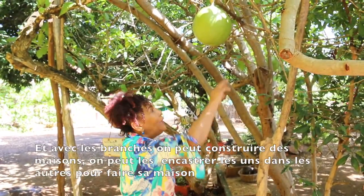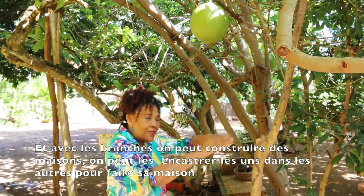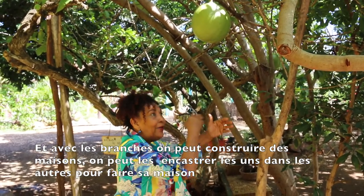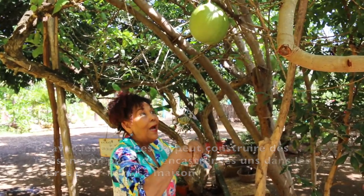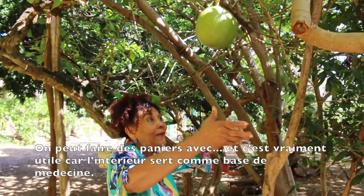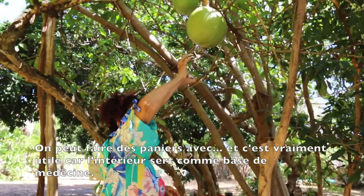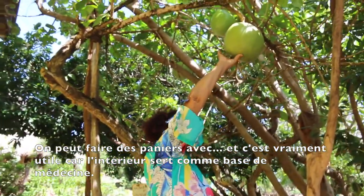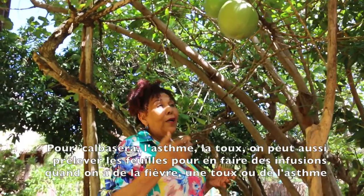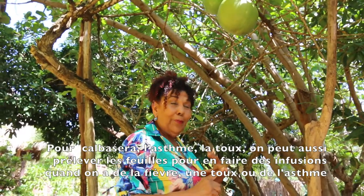And with a branch, you can make houses. You can put them together and make your house. And you can also make baskets with it. And it's very useful, because we can use the inside for medicine, for calabash syrup, for asthma problems, for cough problems.